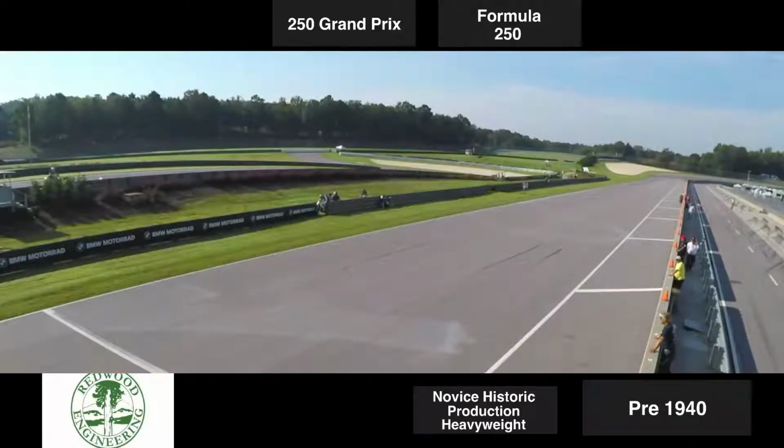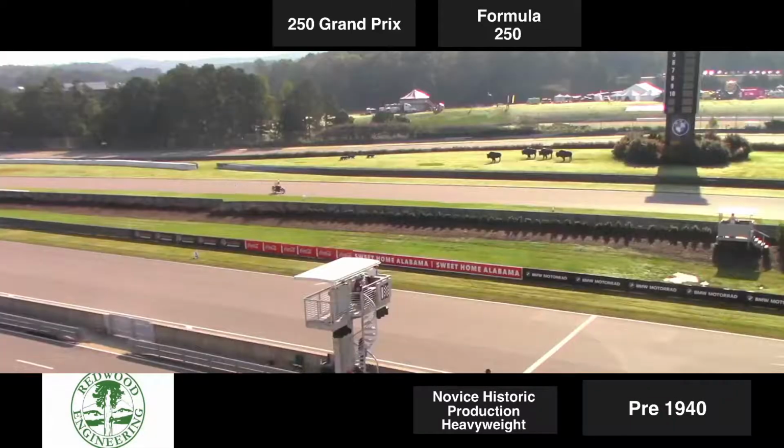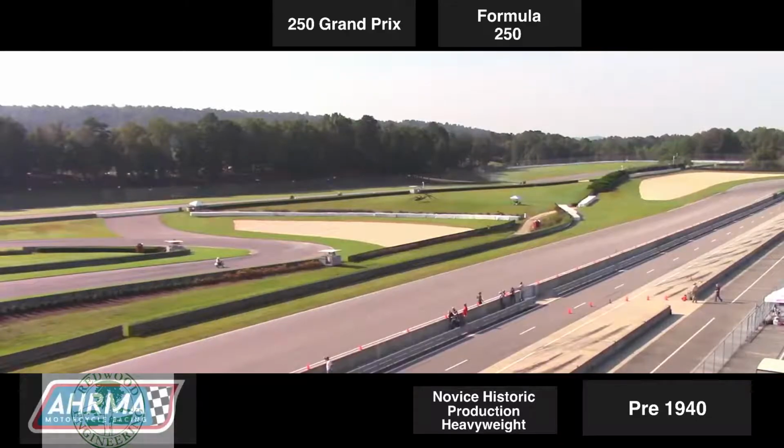See anybody on that? They get one chance to get the bikes restarted and they'll put them in. See if you can see anybody on the back side of the track yet. Here they come. Mr. J says they're making their way back down.